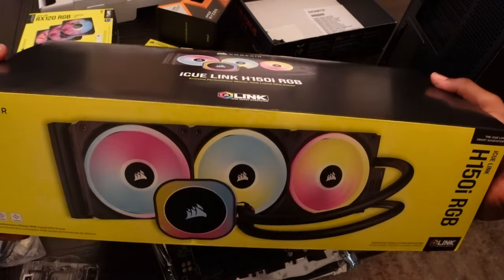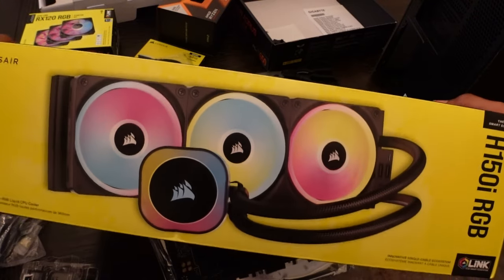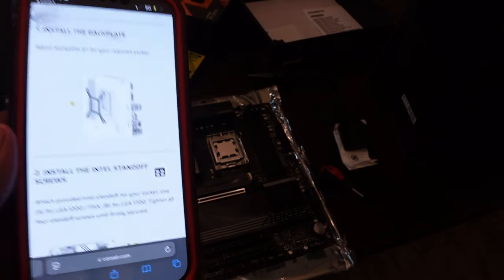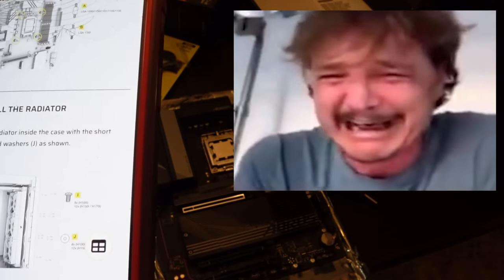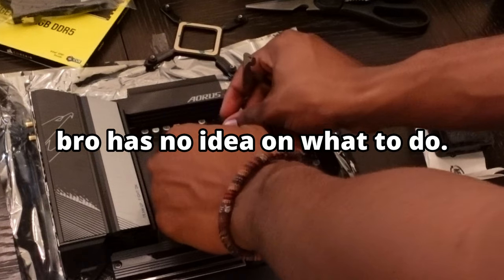This looks like something from Cybertron. So I don't know, this might be kind of difficult. Bear with me, guys. We're going to install that. From what I'm looking at on the website for the heat sink, I got to install a whole back plate and then the standoff screws and then the radiator and all this mumbo jumbo. I'm tired of it, man. I'm tired of suffering.